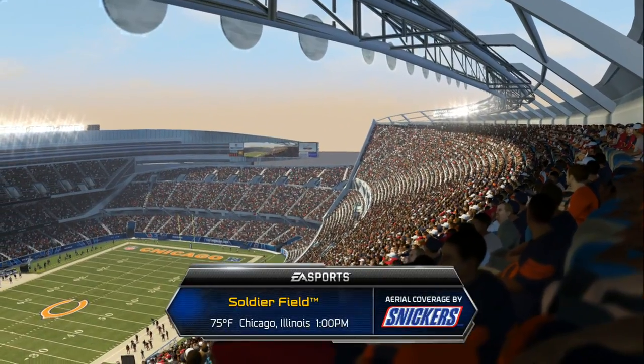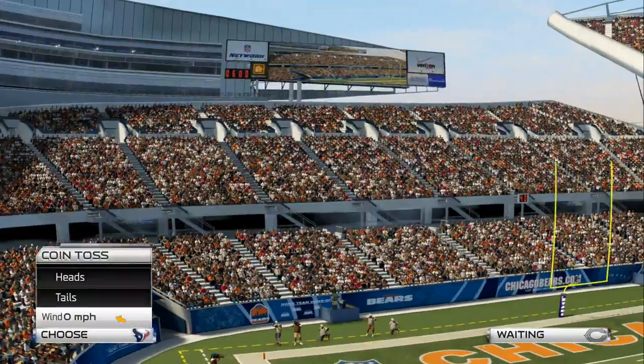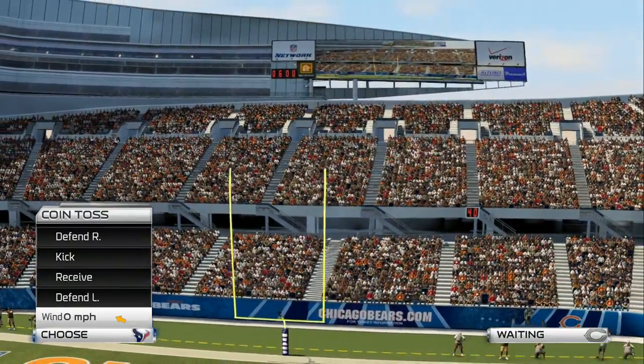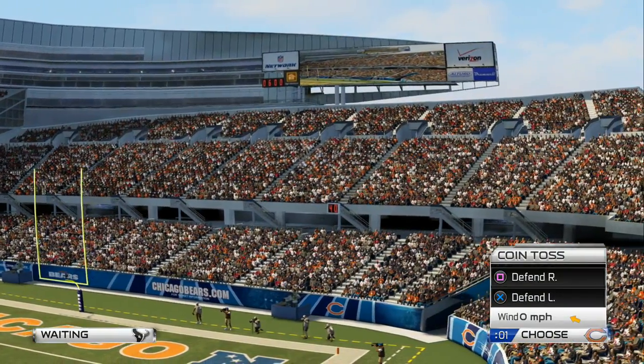And everybody is ready to go for this matchup between the Houston Texans and the Chicago Bears here at Soldier Field. The running back position today, manned by a couple of stars of the sport. What are you looking for here?